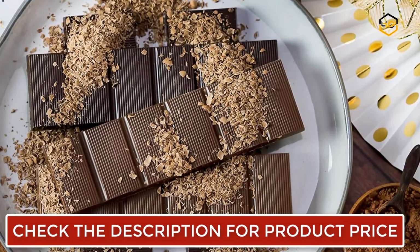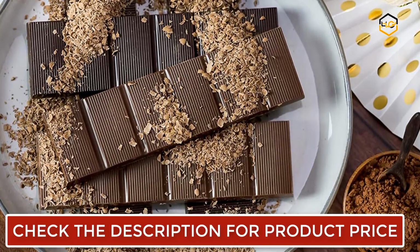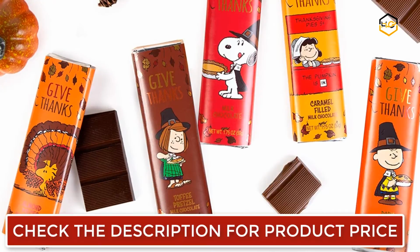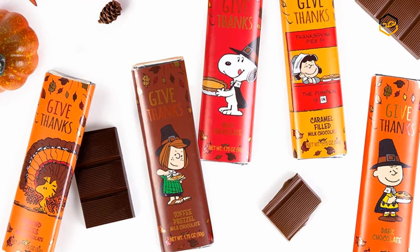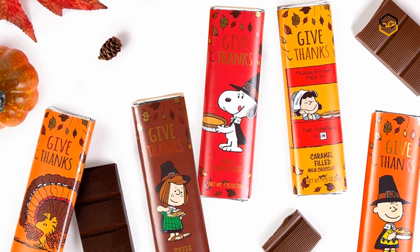From rich dark chocolate to creamy milk chocolate, each treat is made with love and care and shipped fresh right to your door. This chocolate bar variety pack featuring Peanuts characters is perfect for mom, dad, grandparents and kids. This Peanuts collection features 5 gourmet chocolate bars in a variety of flavors.